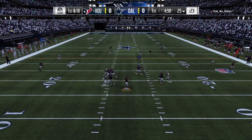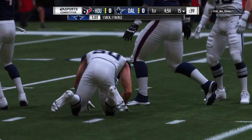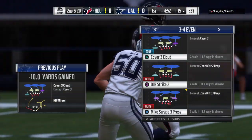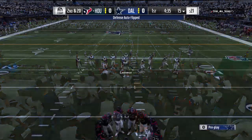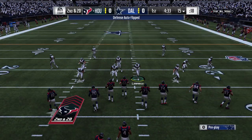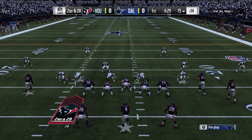Watson on first down. And he can't find anywhere to go with it. And he goes down. Sean Lee in there to make the sack. He buries him for a loss of 10. And the job becomes twice as difficult now after the sack. It's second and 20.